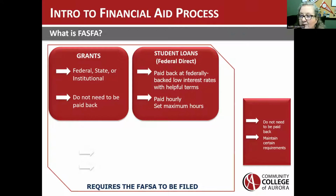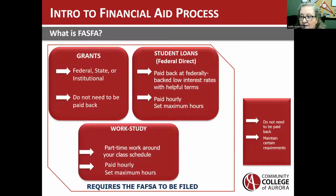So we also have student loans, the federal direct loans, as part of financial aid. They're paid back at fairly low interest rates with helpful terms. They also have set maximum amounts. To qualify for a student loan, you have to be in at least 6 credit hours. And anytime you drop below the 6 credits, you have to let your lender know that you're below halftime, or that you're taking a break for the semester.